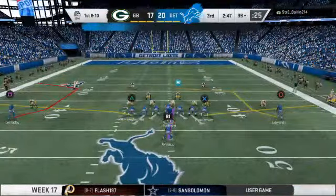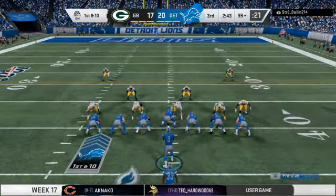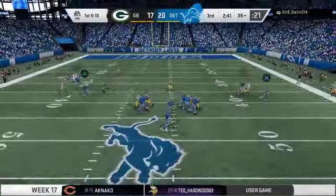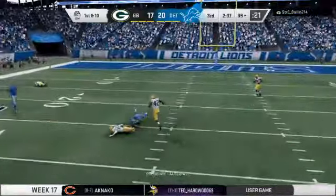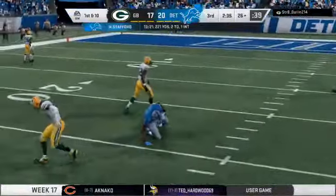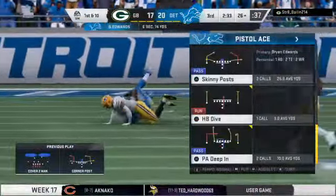We'll see. So how about that for a chain mover? They're all the way down inside the 40 now for 1st and 10. Throwing is Stafford. And he took that in one-handed. What a grab. It's a gain of 14 and a 1st down for Detroit.